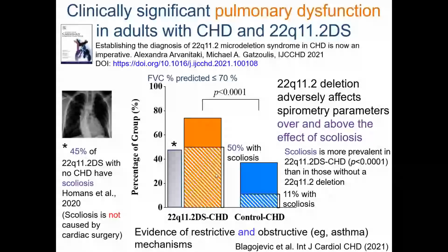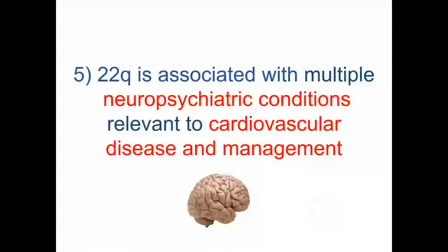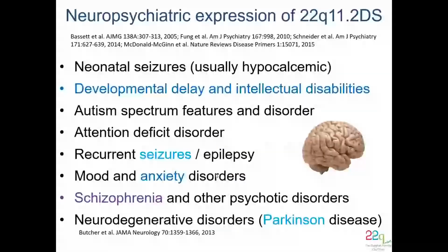So what this result shows, looking at the spirometry parameters, is that in 22q, different from other individuals without 22q, there's evidence of both restrictive and obstructive mechanisms. So that means that some of that is actually treatable, treatable asthma. So probably worthwhile establishing the diagnosis of 22q, which is what Mike Gatsoulis wrote about in a companion article in this journal. So what about the multiple neuropsychiatric conditions that are relevant to cardiovascular disease and management?